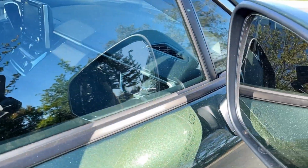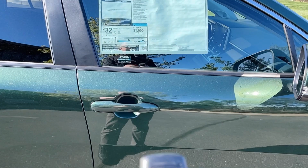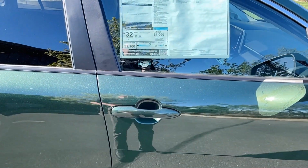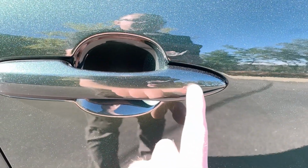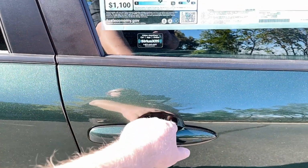Blind spot monitors are on these mirrors here. This one is a proximity or smart key, Toyota's standard smart key. All I have to do is go up to the handle here. There are two notches. I can lock it by pushing this, and unlocking is as easy as putting my hand on it and opening it up.